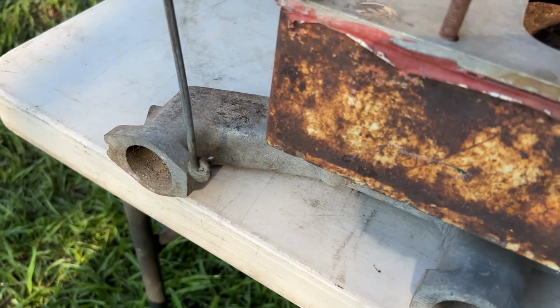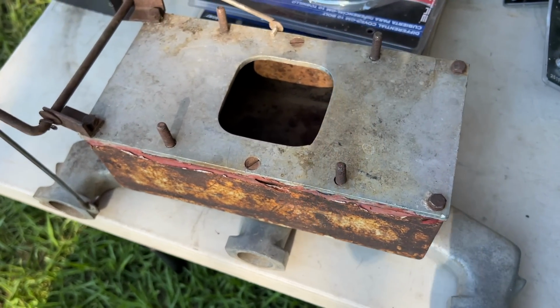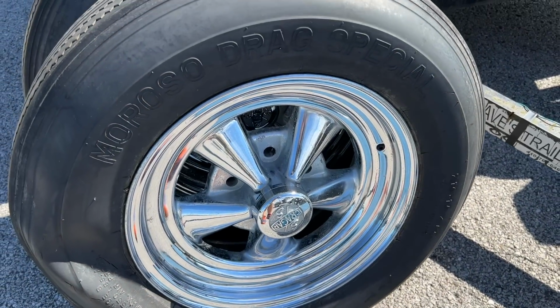Now this is a really cool piece. This is a homemade inline 6-cylinder intake manifold. You can see the cast aluminum piece on the bottom. That's actually a produced piece, but the box up here is homemade and it is super cool.